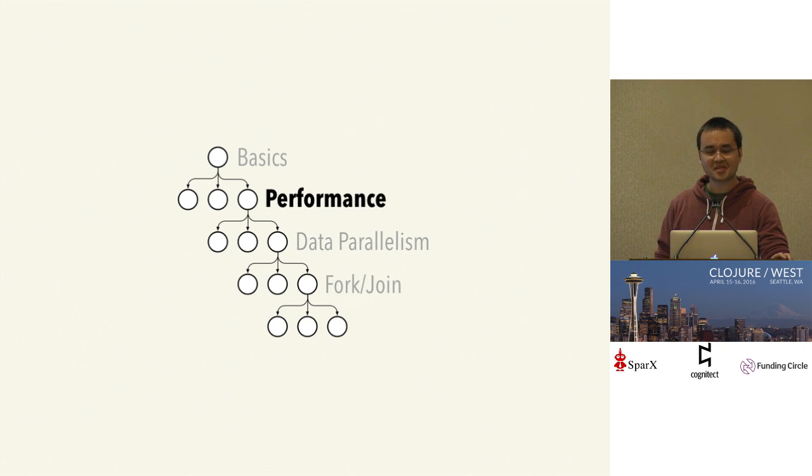Now let's talk about performance, because that's what we really care about here. Usually when people talk about performance, they use it in a general way to refer to that thing to improve so that your program sucks less.